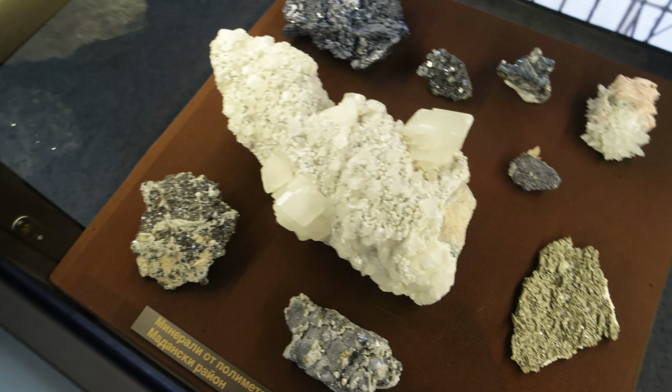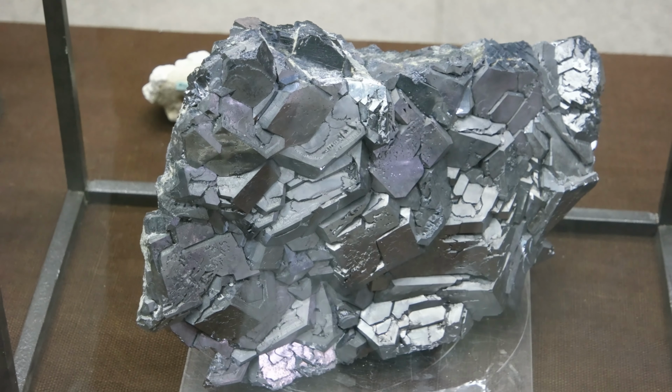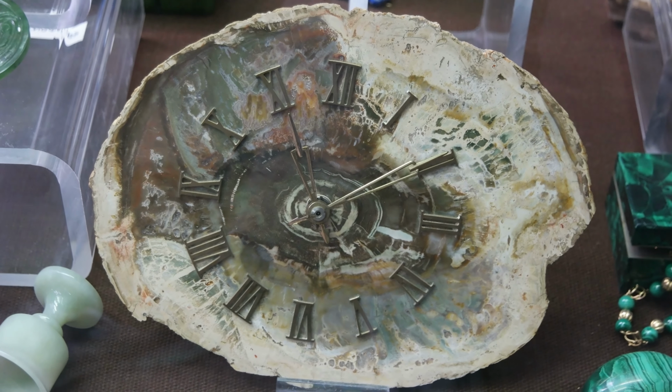The second floor is home to 291 minerals found in Bulgaria, organized by region. The Vitosha exhibit includes 2-phase dravite crystals, titanium, and a collection of decorative cut stones.